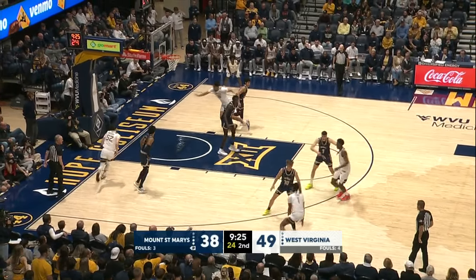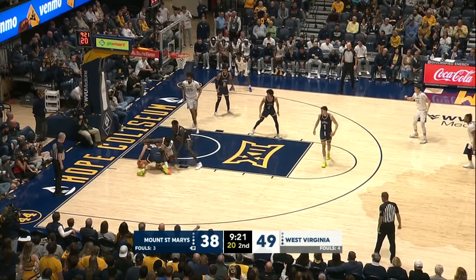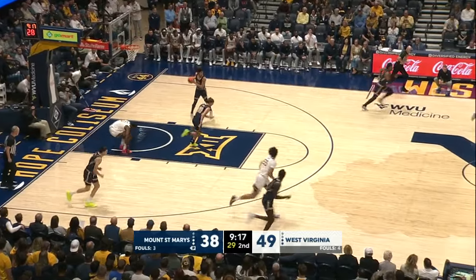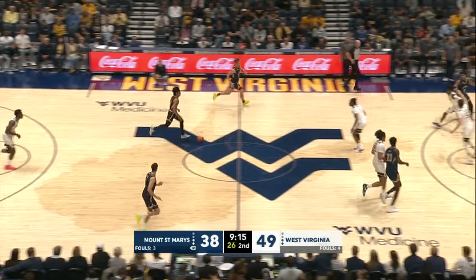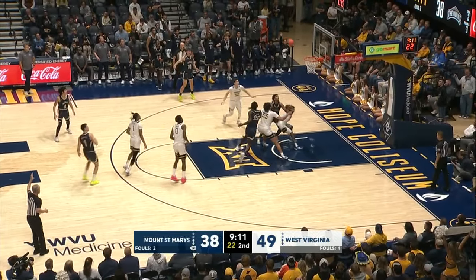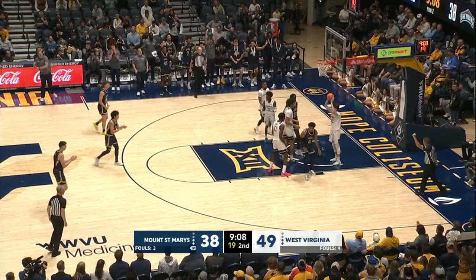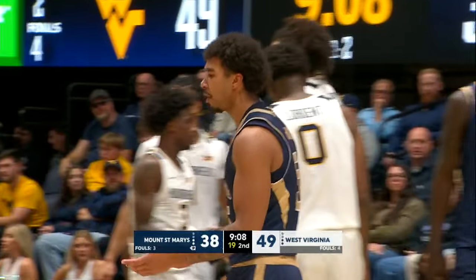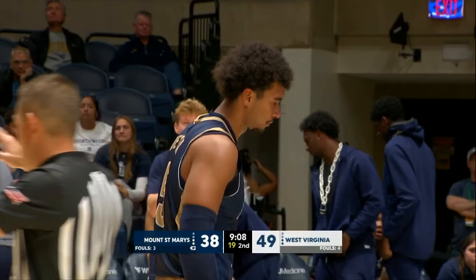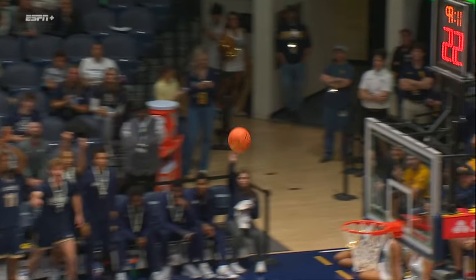Floyd, Lorient, Huff, Eaglestaff, and Obioha, the original starting 5 out there for West Virginia. Good active hands there by Haig. Back-to-back turnovers for West Virginia. Rosakeas, a 3. Off rim. Rebound DeVoe, and he's fouled. Eaglestaff with his first personal for West Virginia.